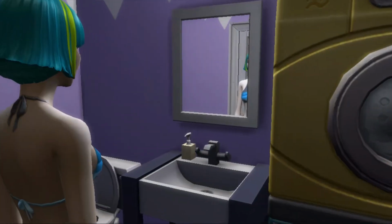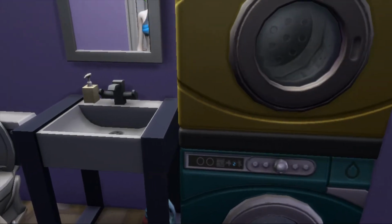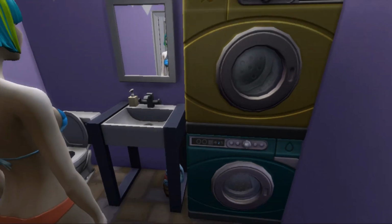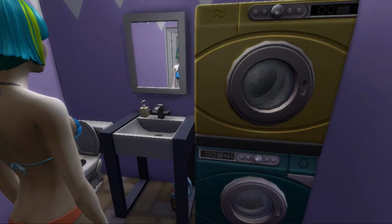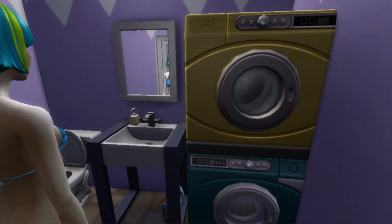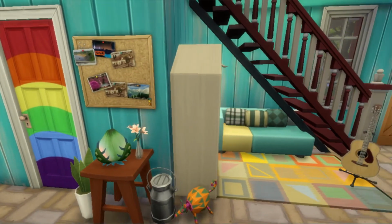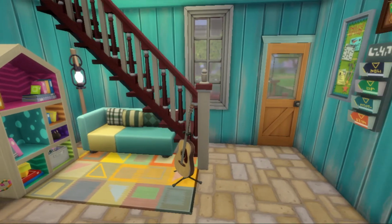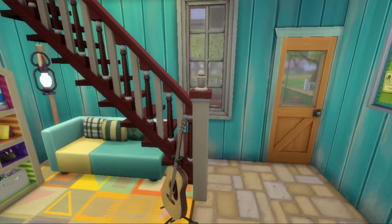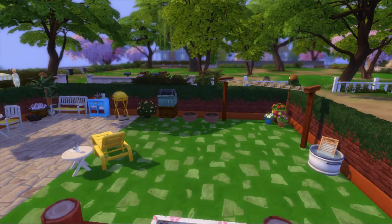This is her bathroom here. She does have the washer dryer, but she also likes to, especially on really sunny days, go out and wash her clothes and hang them up outside on the line. She likes the smell of the sunshine on her clothing. Since we're downstairs, I will just go outside.